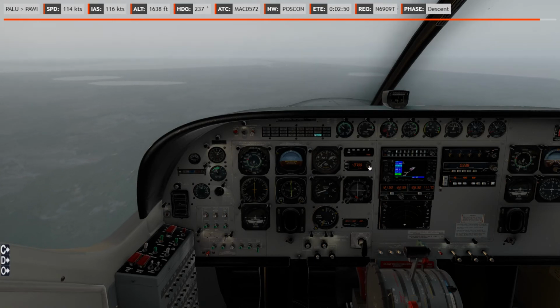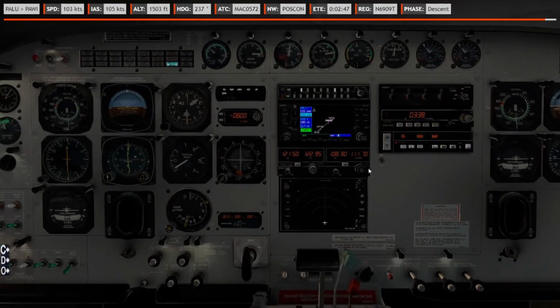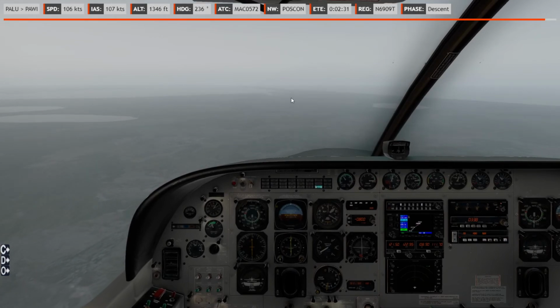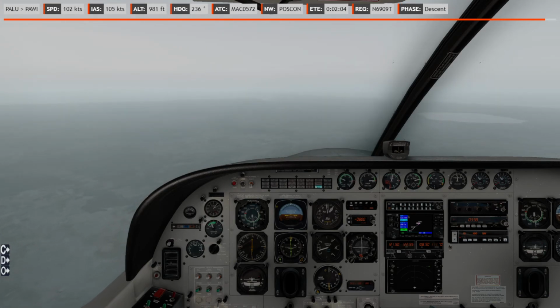Okay, so we're going to go ahead and go flaps 20. Kind of watch this little area right here and see if... okay, we're going to go ahead and slow to 100. Props are full. 1,000. Flaps are going full, and here comes that fog I was worried about.